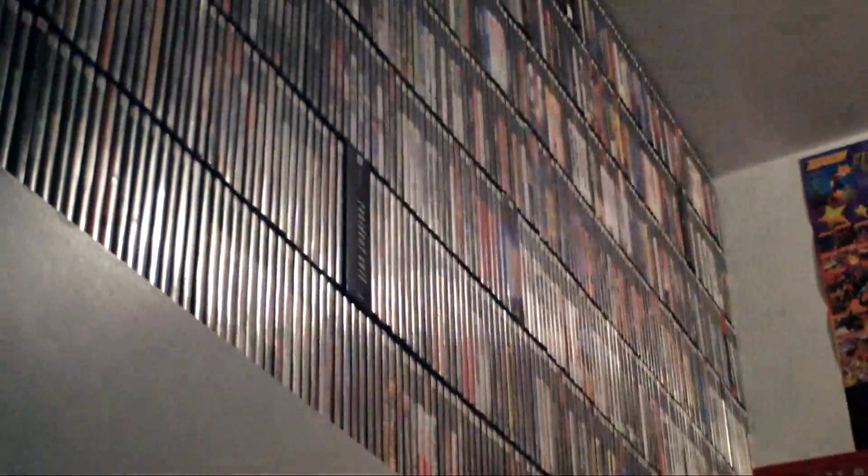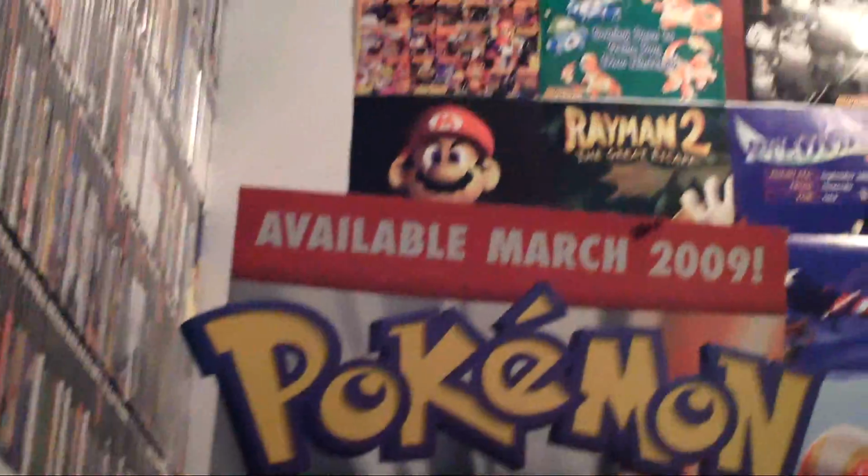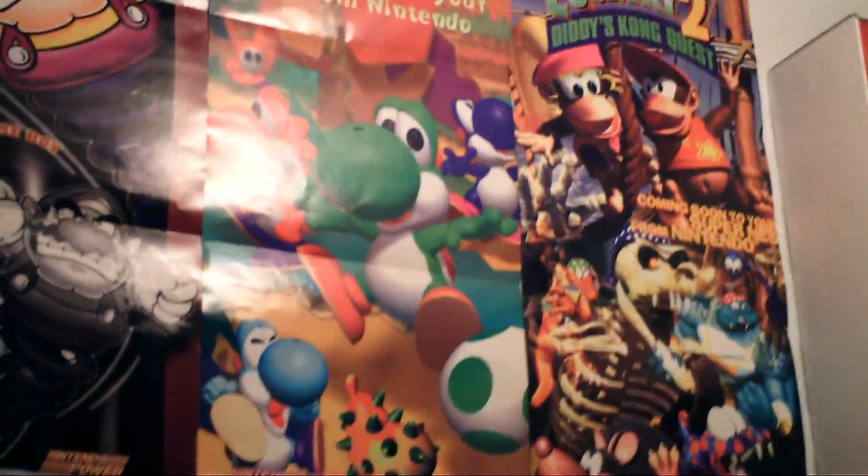If you look up from the bottom of the stairs, there's my PlayStation 2 collection. It is about 750 games, so still not 1,000, but still a nice chunk of the PlayStation 2 games there. I'm just trying to make sure everyone can see exactly where we are. Plus, we also have some really cool Nintendo Power posters here. Who does not love the original Pokemon, Wario Land 2? Of course, Donkey Kong Country 2, Diddy Kong Racing, and we have some stand-ups here too.